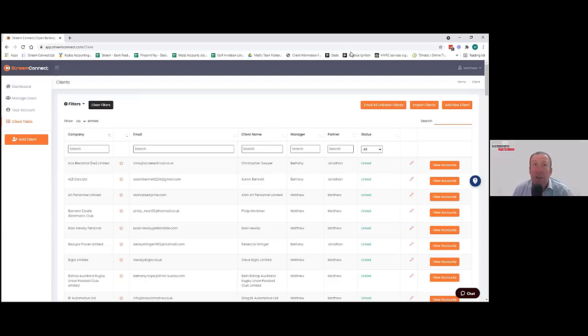And then Jack's asked, if a client has multiple bank accounts with different banks, would a separate link be needed to be sent for each bank to get read access, or can it all be done on the one link?